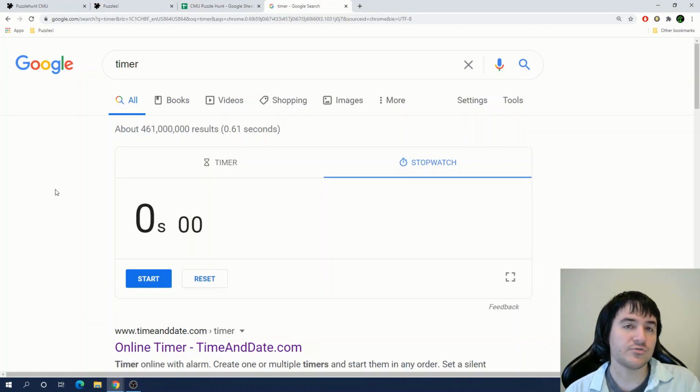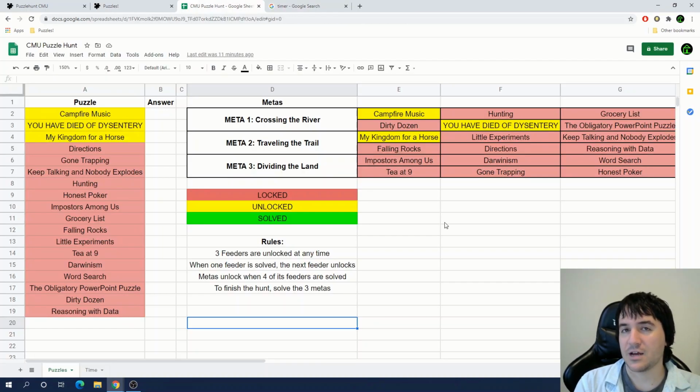Now, just like in my most recent series of videos with the University of Maryland Jeopardy puzzle hunt, I want to see how quickly I can get through this puzzle hunt overall, how little time I can spend solving the entire set of puzzles. But the main new thing that I want to try with this puzzle hunt is to replicate the unlock structure that a lot of puzzle hunts tend to use.